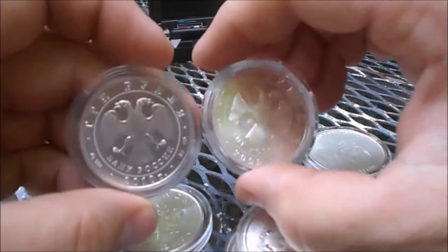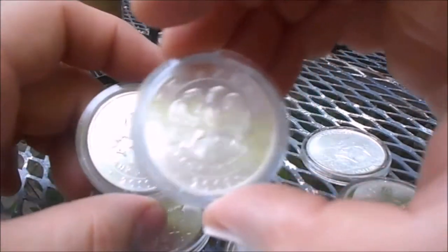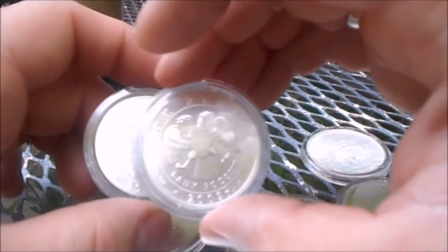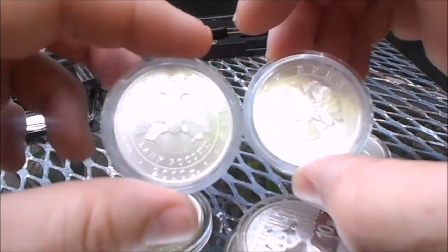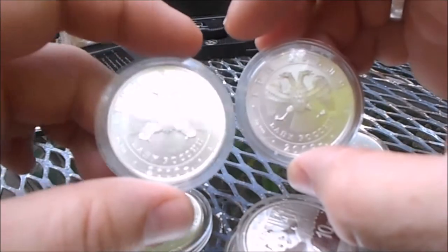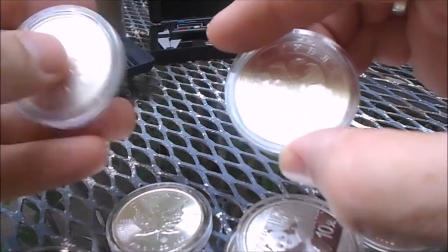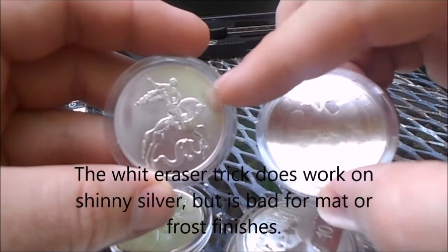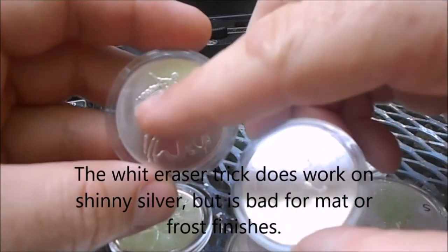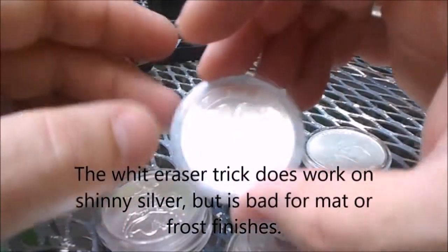Now, as far as I understand, the first year they did it was in 2009, and then they did a 2010, and after that they didn't do them anymore. The 2010 is actually pretty easy to get. I did have milk spotting on it, and I wasn't thinking, and I used the white eraser trick, and you can see the mistake. Alright, I won't do that again, and you can learn from my mistake.